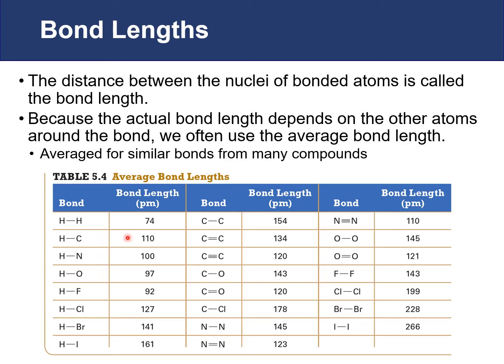One of the key components that makes up our bond length is the size of the atoms involved in the bonding. So if we keep one of them constant and vary the other, we can get a general idea of the trend that we expect in our chemical bonds.